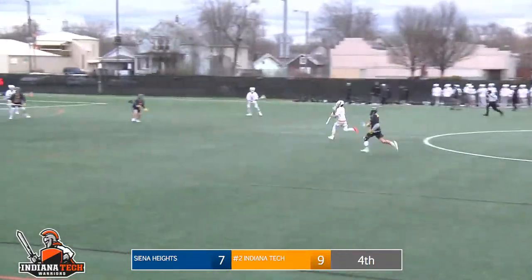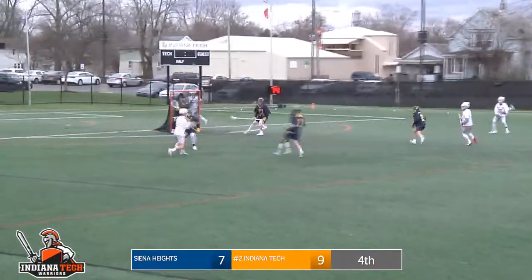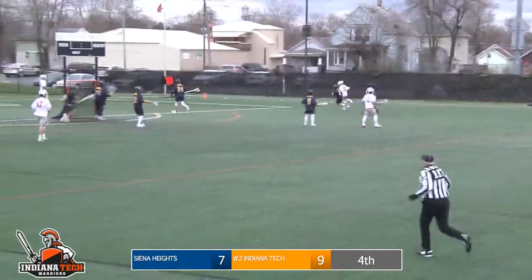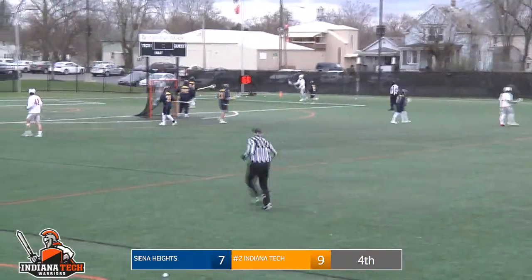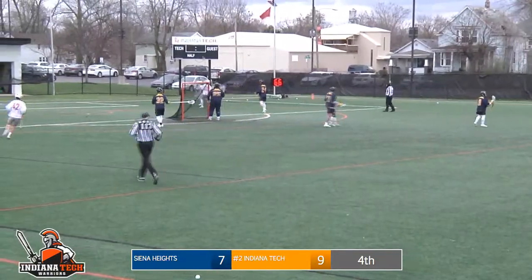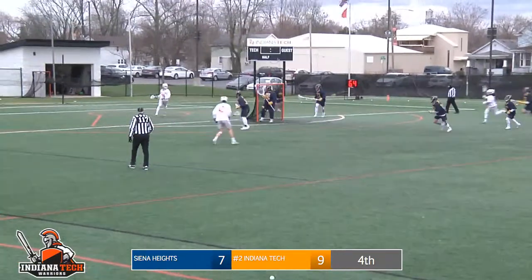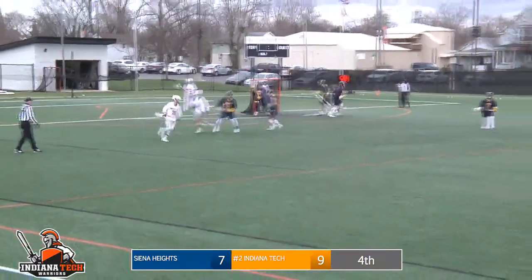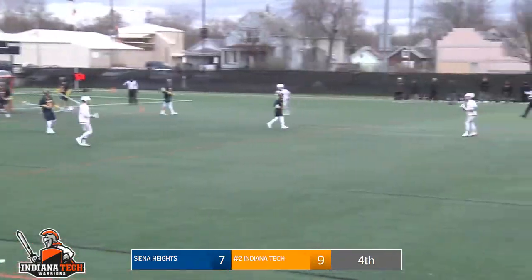Is rushing this one up the field is check. We'll table that discussion for a moment. Whipped across for Ryan. Has to chase this one back down. Siena Heights has 1 penalty for a total of 1 minute. And so here we go. Action. Indiana Tech controls it. This is Ryan. He's got a few today.